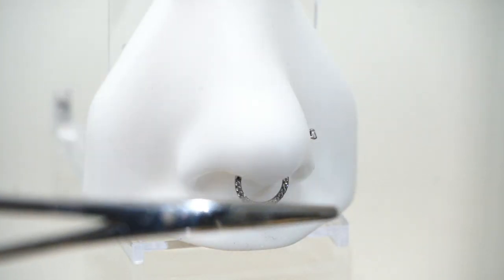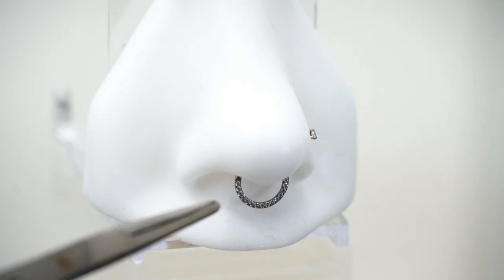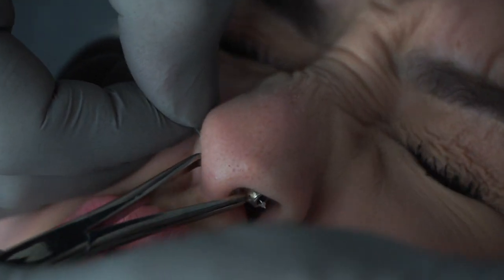Fact number 1 on the list is, of course, the location. The septum piercing is located on your nose, not on your nostrils, but right in that center part right here. A quick fact on that one is it does not go through that hard cartilage area. There's a sweet spot, kind of like a skin feeling area. It goes through that spot. So if you get pierced through that bone cartilage area, you got pierced incorrectly.